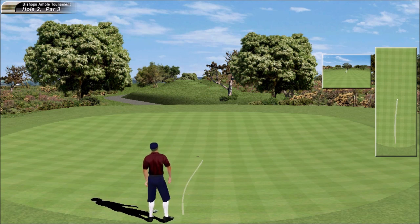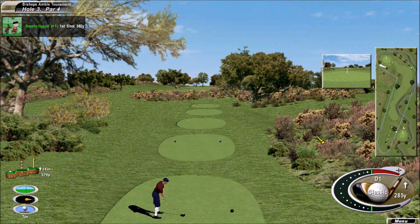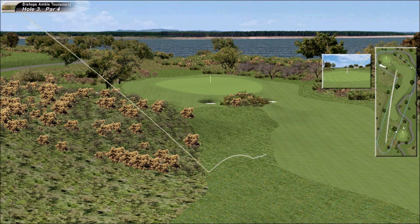Very aggressive tempo there. Well, good effort. Very good effort. Beautiful little hole. Got to get the ball in position. With the driver here, the par 4. Absolutely perfect. Beautiful swing. Great timing and rhythm in sync.